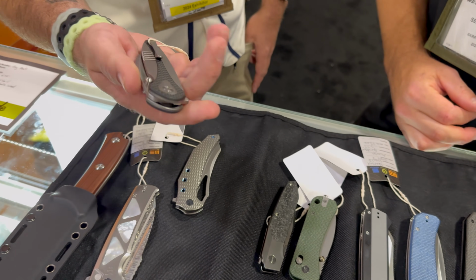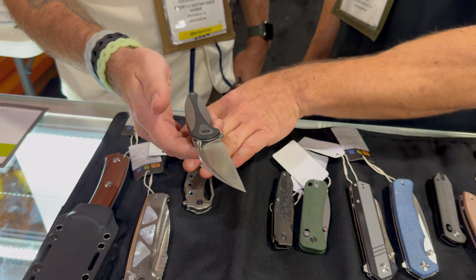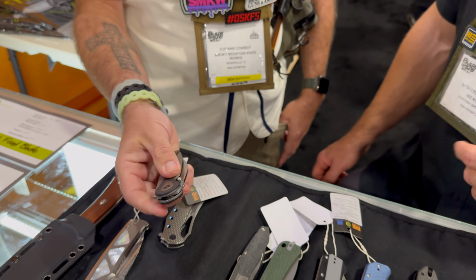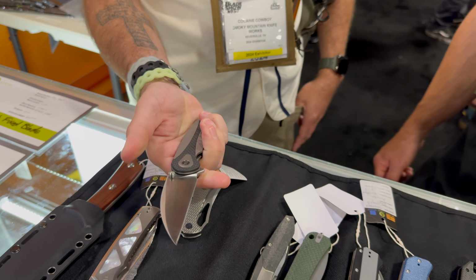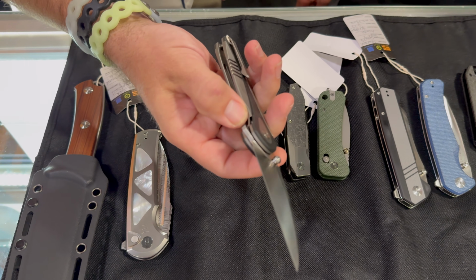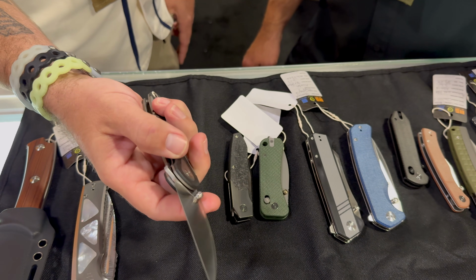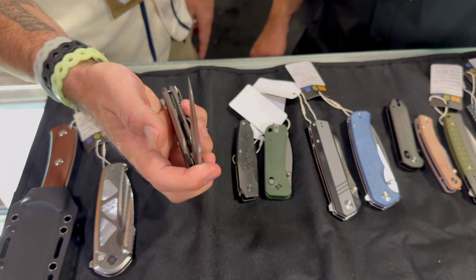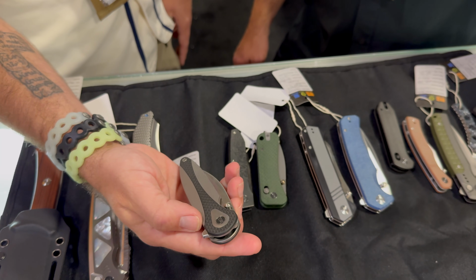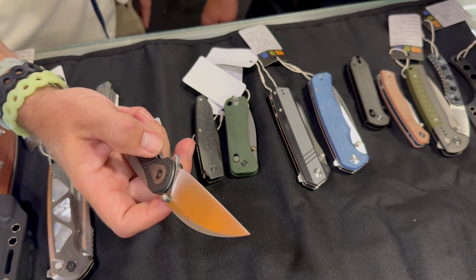Now, what do we got here? What is this one? This is a new in-house Civivi design. It's a prototype not available for sale just yet, but will be coming out within the next 6 months or so. The Zenthra is the name. This is an S45VN blade steel. I believe it'll be the first one we have coming out in that blade steel. This is a frame lock, but it's set up a little bit different, as a hidden kind of frame lock. The covering is a little bit different than we've seen from any other knife. That is a really cool looking design. It kind of comes across like a fish to me.